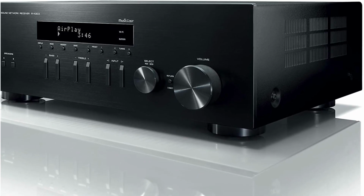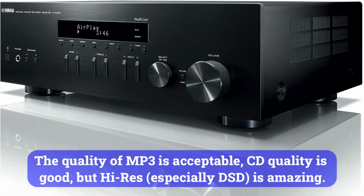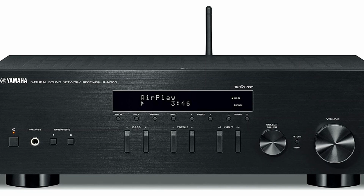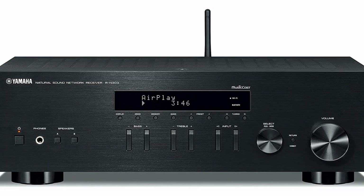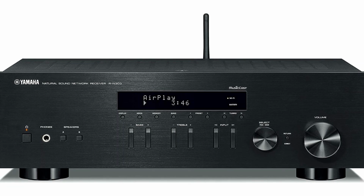Signal quality is very important for the Yamaha RN303. The quality of MP3 is acceptable. CD quality is good, but high res, especially DSD, is amazing. In my opinion, the Yamaha RN303 is the best stereo receiver under $500. If you want to do it without time-consuming adjustments, this is the way to go. At a very moderate price, it can delight you with rich sound and flawless wireless connection.